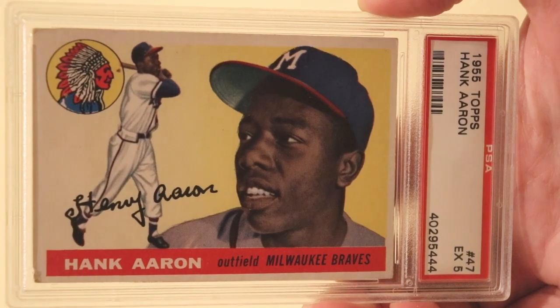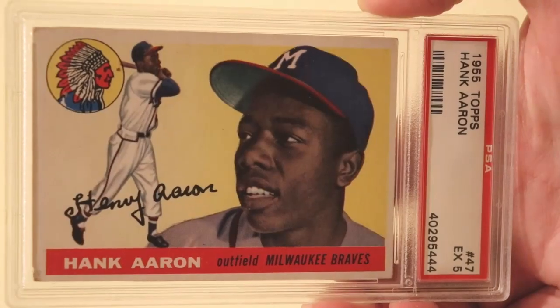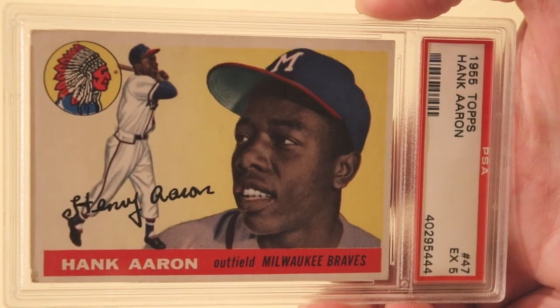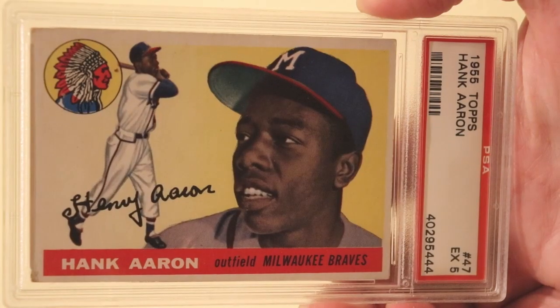This is a pretty clean example. The centering is pretty good, the corners not so good, but just a great card. What is so interesting to me about this card is a couple things. One, it's a sophomore card. I am not going to be able to afford a rookie card in decent condition. I'd probably have to sell half of my collection just to get it. But this card is affordable.